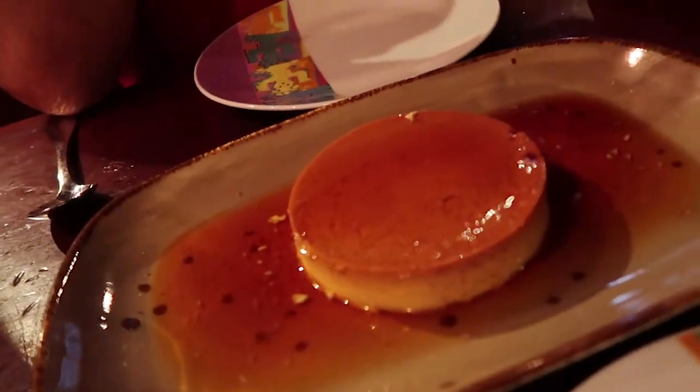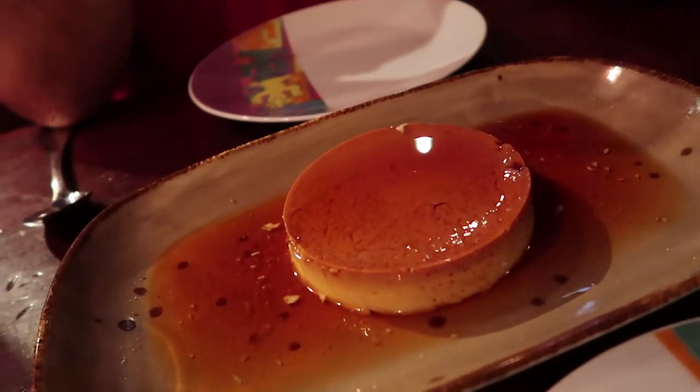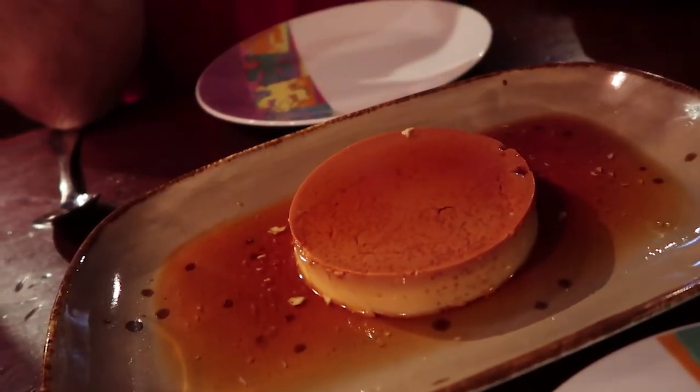We're going to share the flan. We've shared everything tonight, and it works out perfect for us. It's just the right amount of food, and we leave here not too full.